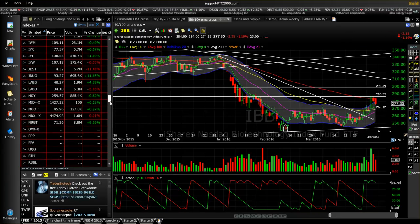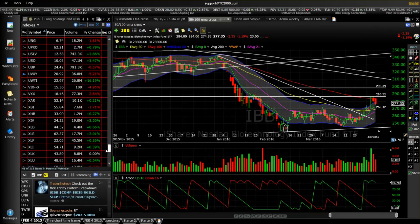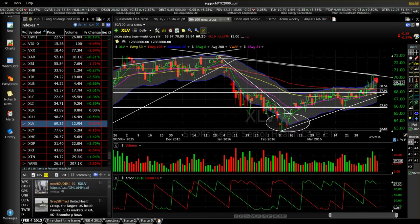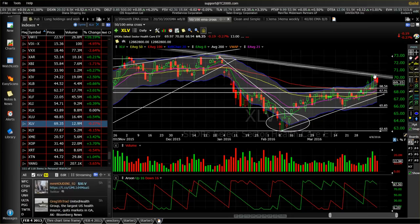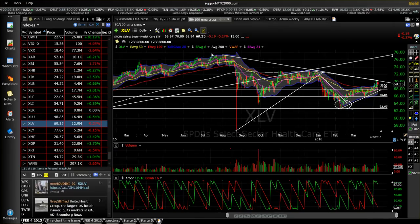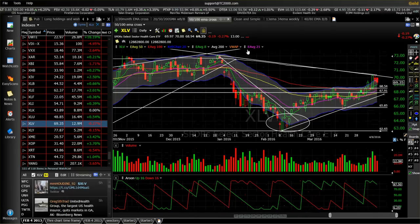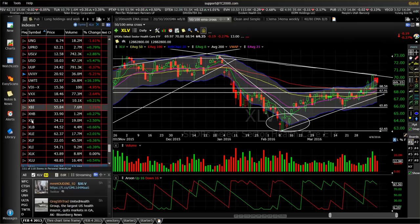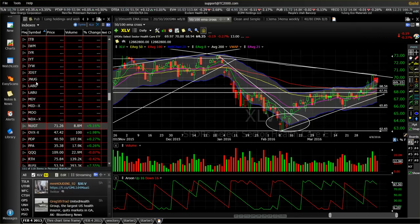The other sector that we liked was the XLV, which is healthcare. That was another sector that had a very similar look to the IBB, right? Flat top breakout type setup, and came up into resistance at the 200-day moving average, also potential resistance at this longer term trend line. So heading into next week, I still like these sectors. Let's go back to the IBB real quick.